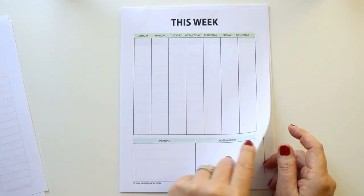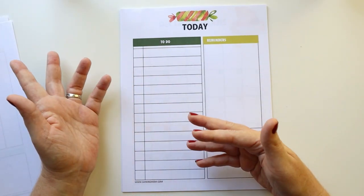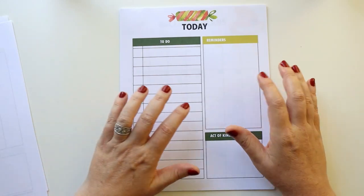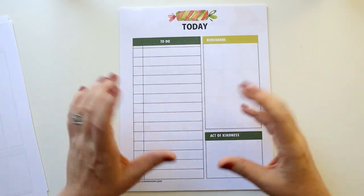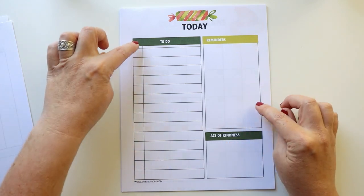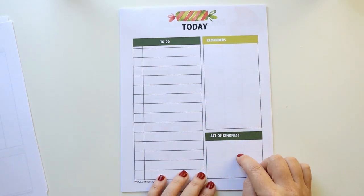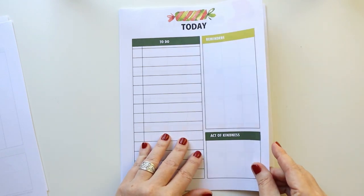I really like that. Okay, and then you have a daily planner, which the other 2 I looked at did not. Some of the holiday planners that I have listed down below have monthly, some have weekly, some have daily, or some combination of them. So that's another reason why it's good to check out multiples. So you've just got a simple to-do list here, reminders, and then an acts of kindness, which I think is great if that's a goal of yours for the holidays.